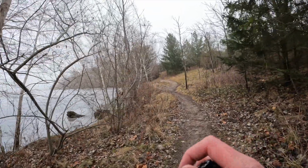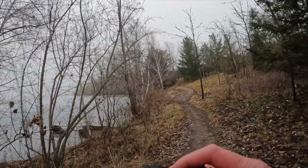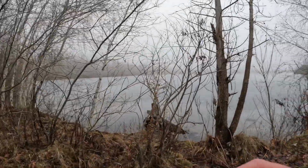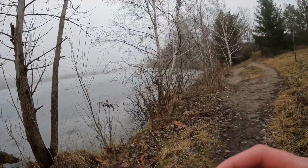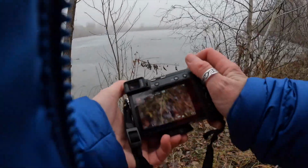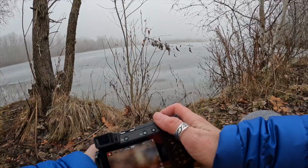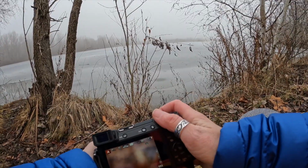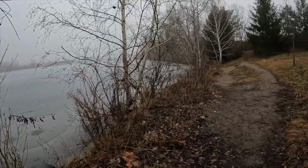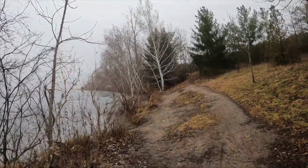I've spotted a little, I'm not quite sure what it is, but it's some sort of animal out there. He went under the ice. See if he comes back up. He saw me. I'm wearing a bright blue coat. He was out on the ice. It must have been like a beaver? No, it was too small. A muskrat, maybe?